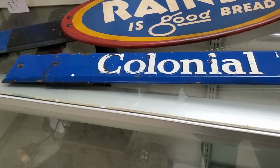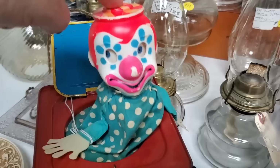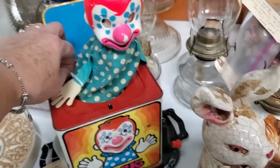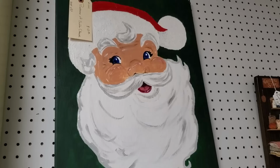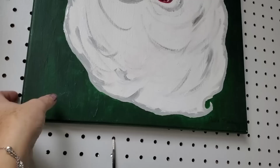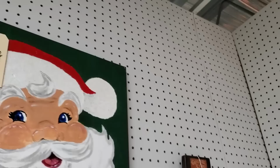Okay, well, that's the scariest thing I've ever seen in my life. This was like two of my nightmares in one. Oh my gosh, look at his eyes. Why would you do this to a child? It's $10. Oh, that's just bad. That's bad. I'm really liking this picture of Santa. I think it's just on a canvas. I don't think it's old or anything, but it's fun. I like you, Santa.